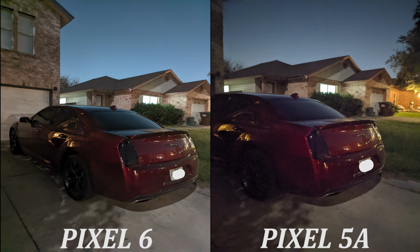Okay, everyone, so this is the front-facing camera on both phones, the Pixel 6 and the 5a. It is in 1080p at 30 frames per second, because that's what both can do. I wish they would do 1080p at 60, but it is what it is.